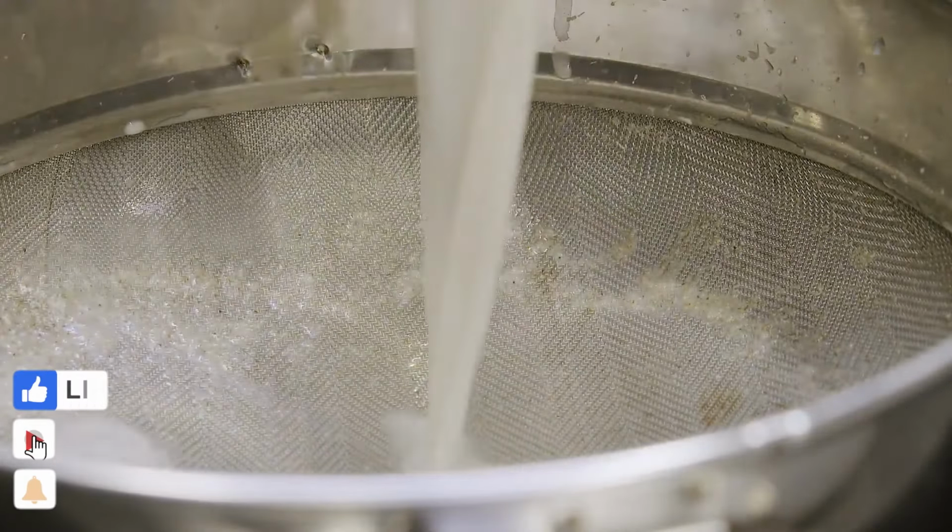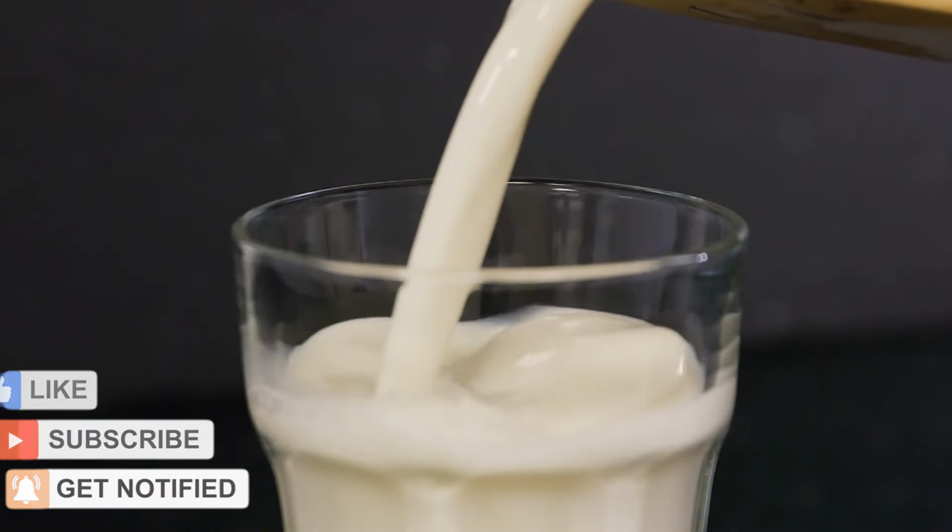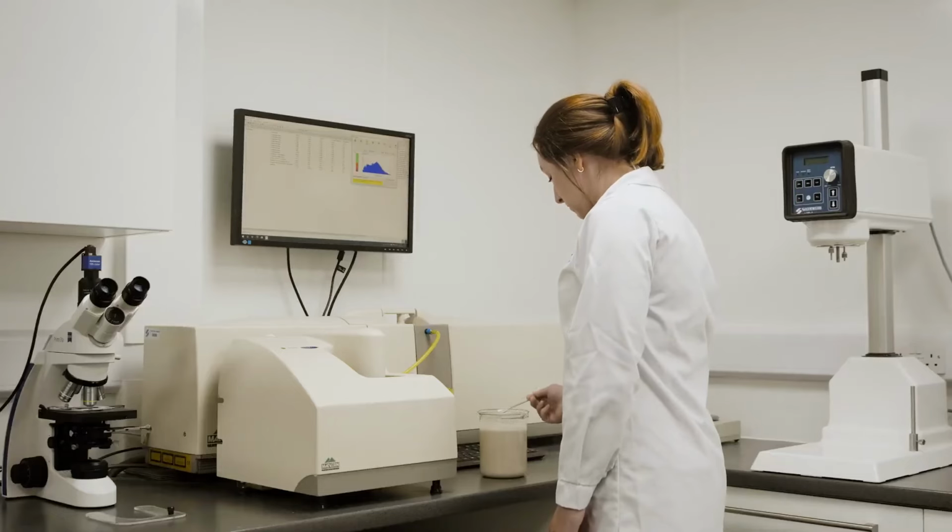Then, the magic begins here. The mixture is ground with special machines to make it liquid, and all the flavor of the oats is transferred to this milk.